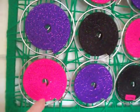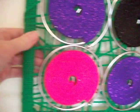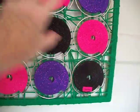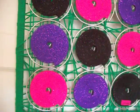So I wrapped wool around them, and then it's a picture frame again wrapped with green wool. I wanted to be able to see right through. I didn't want to put them onto a solid background.